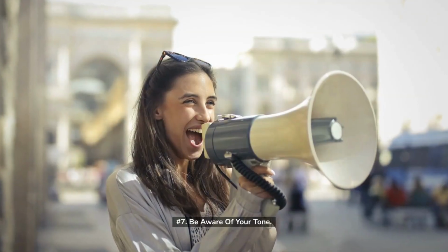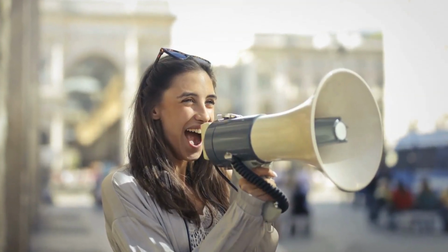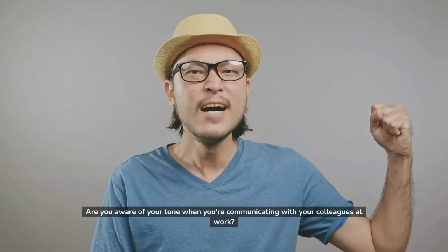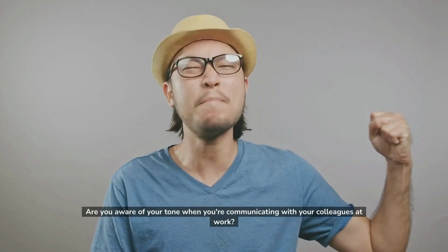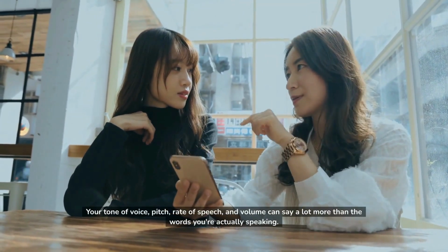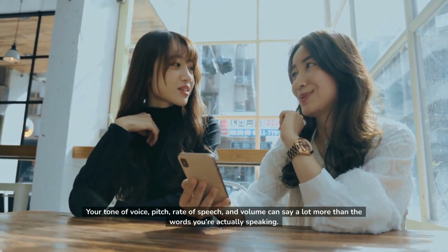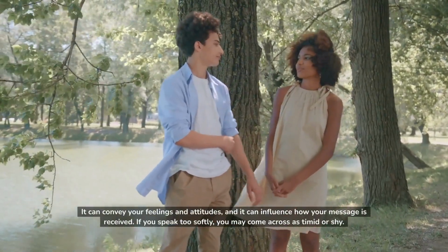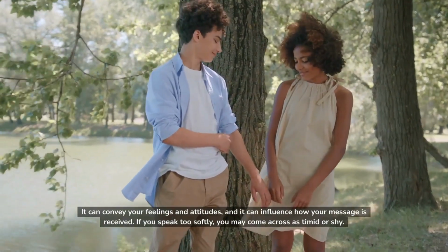Number 7. Be aware of your tone. Are you aware of your tone when you're communicating with your colleagues at work? Your tone of voice, pitch, rate of speech, and volume can say a lot more than the words you're actually speaking. It can convey your feelings and attitudes, and it can influence how your message is received.